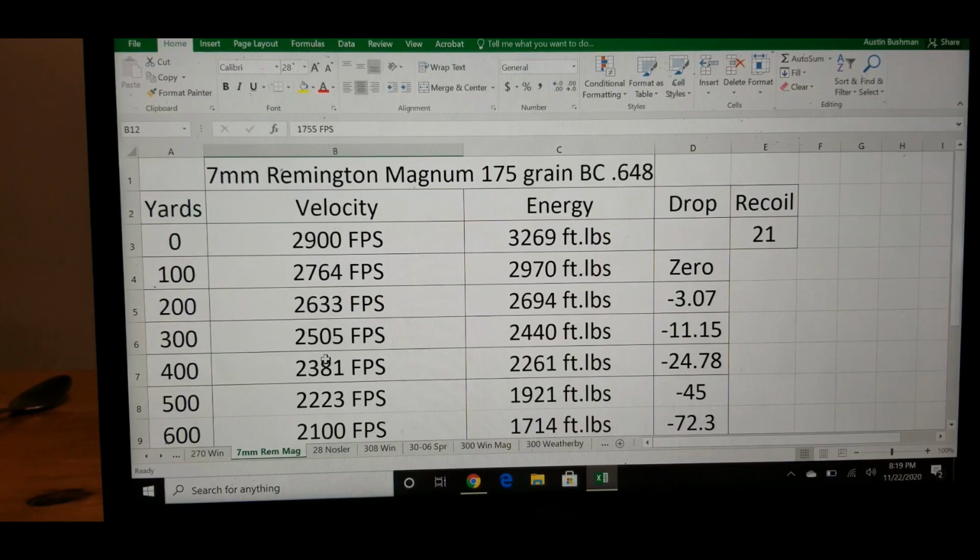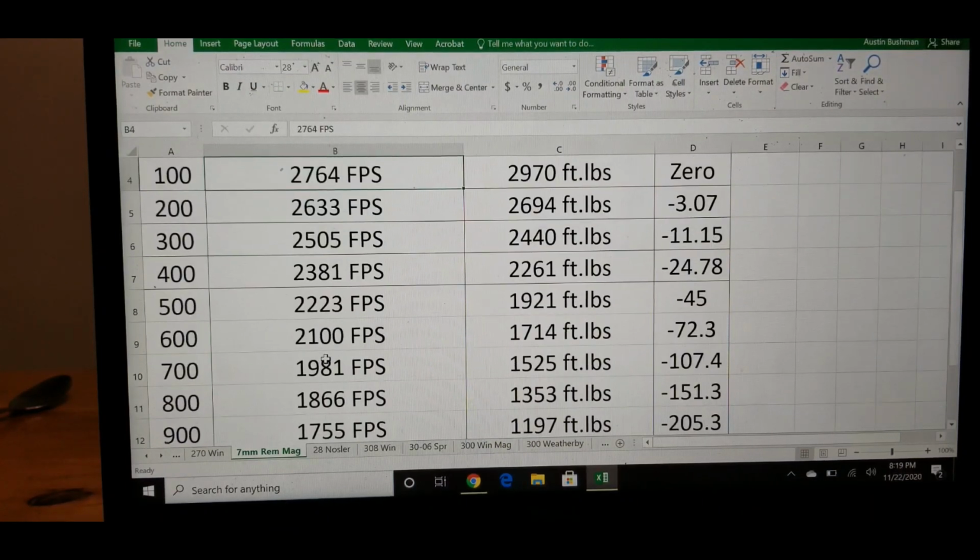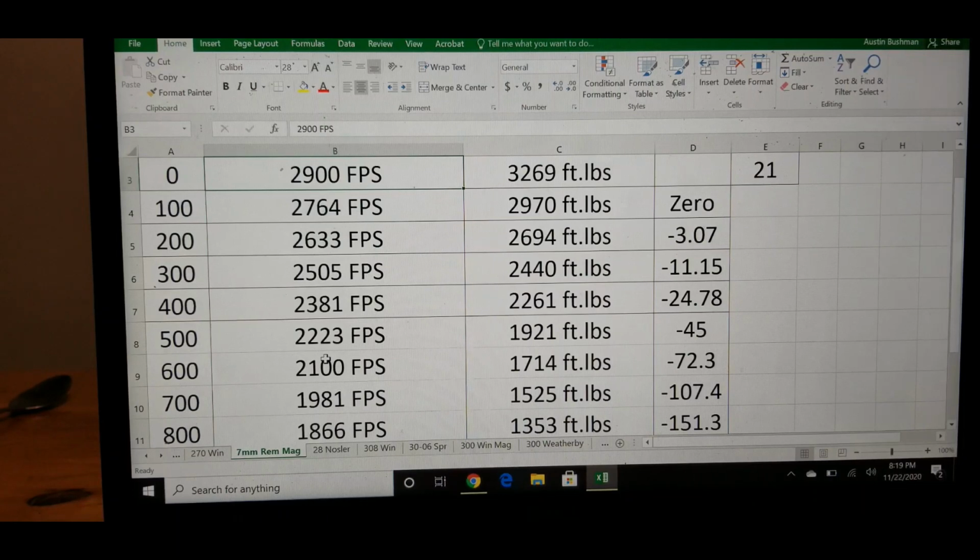Let's go ahead and look at a ballistic chart. So this is 7mm Remington Mag, that 175 grain bullet that we were just looking at with Nosler. Muzzle velocity, I'm putting it around 2,900 feet per second. And so energy is going to be 32, which is pretty darn good. It's very similar to a 30-06. And let's just go ahead and look down to see how well it retains the speed and energy.